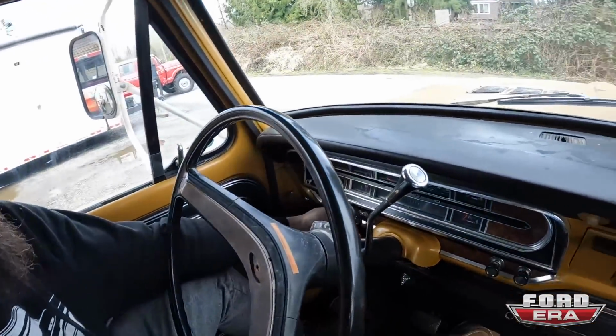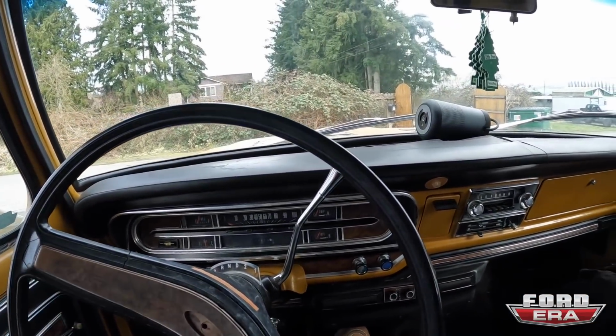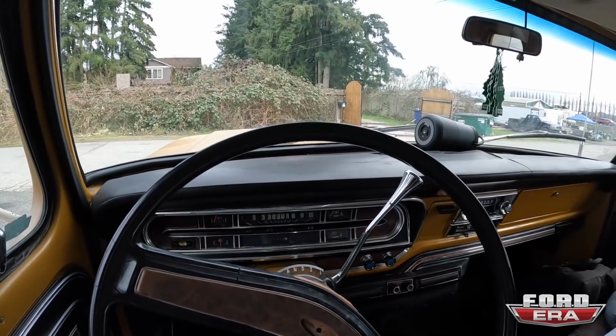All right, guys, time to move my truck so Kyle can pull his out. And we're about to hit the road. Fired right up. Hell yeah.